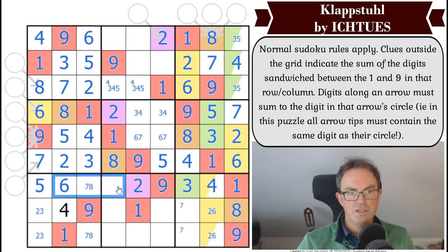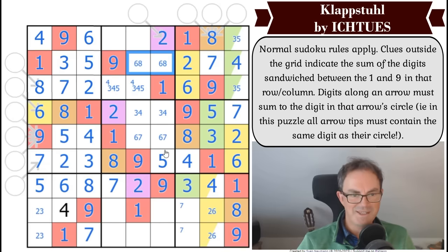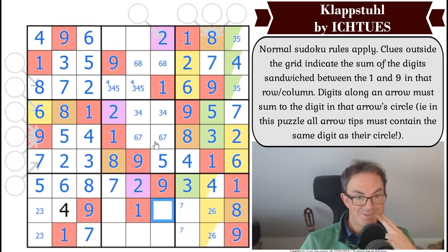Might not have done. Where's 8 in this row? It's got to go here. So that's 7. That's 7 by Sudoku. We need a 7 in this row. These two squares are 6 and 6 and 8 again. Oh dear, dear, dear. I can't see how to do that. What have we not used? Which clues have we not used? I've totally lost track. I don't know.